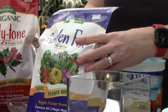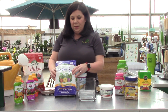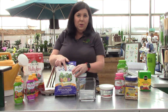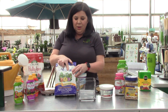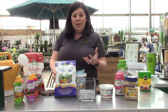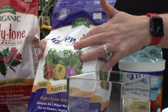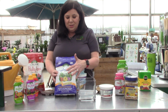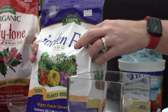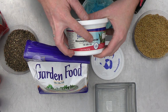The easiest way to remember them is up, down, and all around. So like I said before, your first number is leaves and stems. Your middle number is roots and fruits, and then your last number is going to be the potassium for all over plant health. This is a really good example of 10-10-10. That's a basic fertilizer that's good for most things in outdoor and indoor gardening. Sometimes those numbers vary, they'll be different. So in this houseplant fertilizer, we have a 15-30-15.